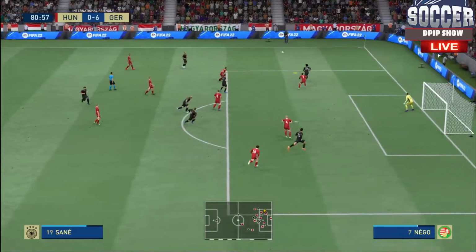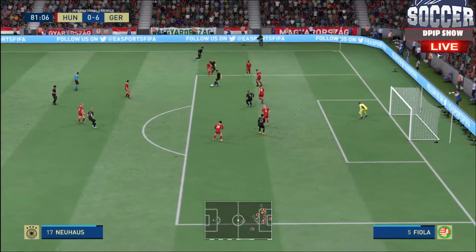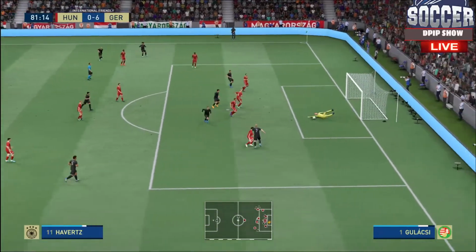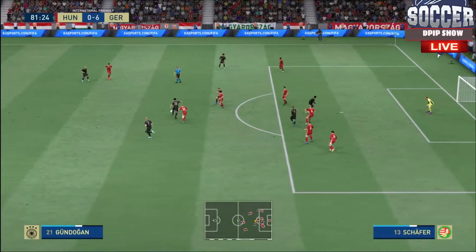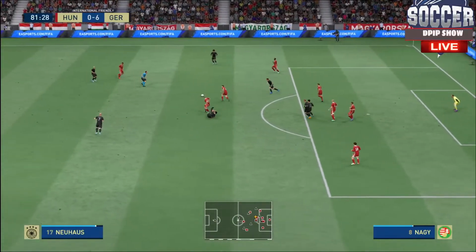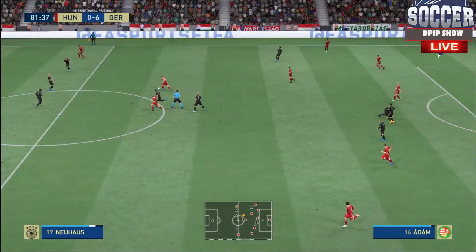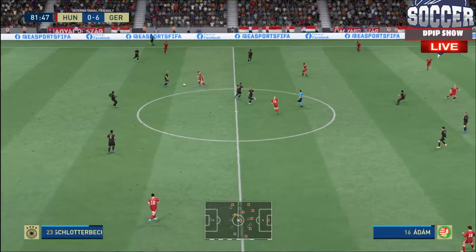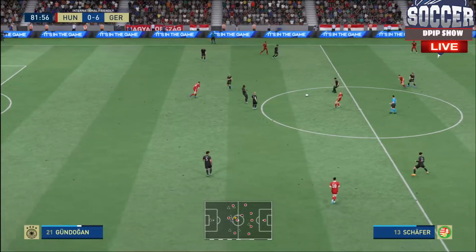Neuhaus. Crossing possibilities. Neuhaus. Surely. And still danger here. Able to clear the danger, at least for now. An authoritative challenge. Adam Nudge. Unable to keep the ball.